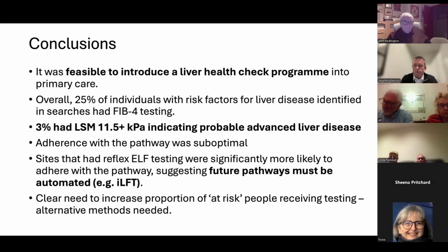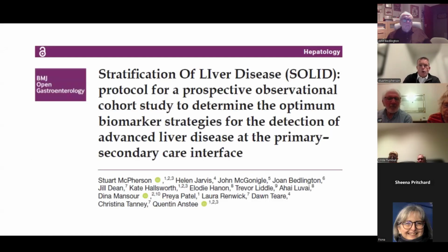So it was picking up people, as I've already said, but adherence to the pathway, I mean, suboptimal is probably generous, but yeah, it needs work. But the sites with reflex ELF test were significantly more likely to follow the pathway. So this clearly indicates that pathways should be automated and should take out the need for people to request blood tests, and for patients to come back for lots and lots of repeat appointments, etc. I've already said that.